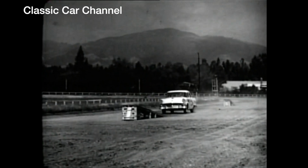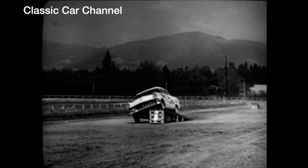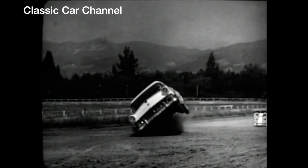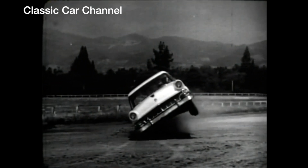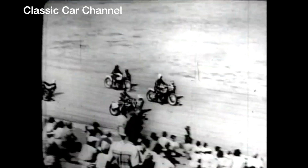Now let's watch this car hit the high skis again. Again in slow motion. The point is to see how long you can keep the car on its side and still not roll over. That's doing it the hard way, one-handed. Here's another stunt designed to turn your blood to ice water.